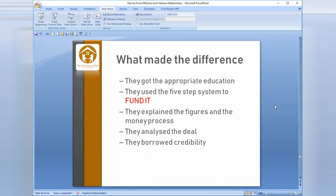So what made the difference to these people? Well, they were educated, they followed the system to fund it, they used the materials that are on the Google Drive, they spoke to me about it, they had an open mind about doing it. They understood the figures and if you like, the model. They analysed their deals. They were able to really speak with confidence about the finances and the financial side, what the returns were, what the possibilities were, what the market was doing.